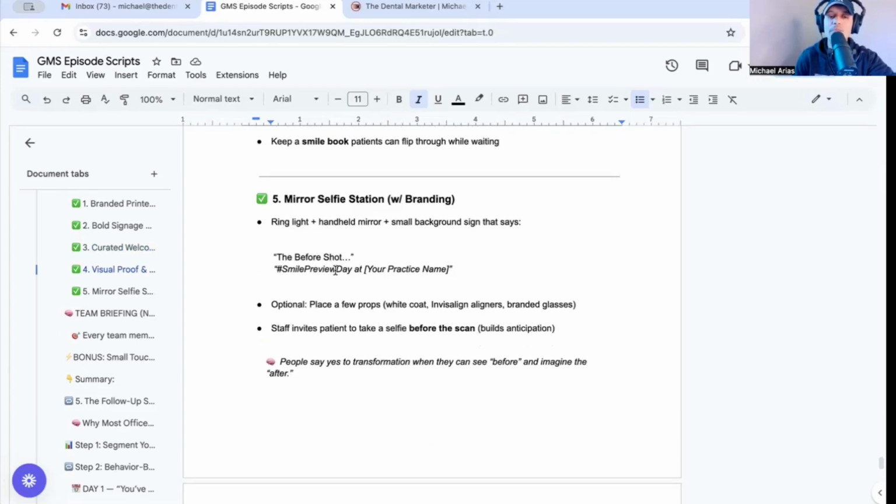Number 5, a mirror selfie station with branding. Have a ring light or a handheld mirror or small background sign that says, hey, the before shot, and then have something like Smile Preview Day at your practice name, right? Now, optional, you can place a few props, white coats, Invisalign aligners, branded glasses, and staff invites patients to take a selfie before the scan.